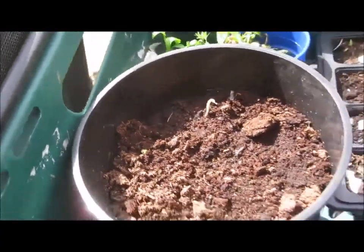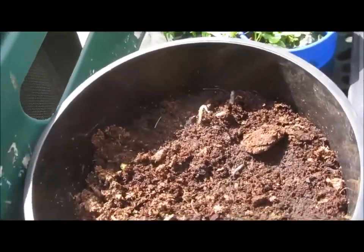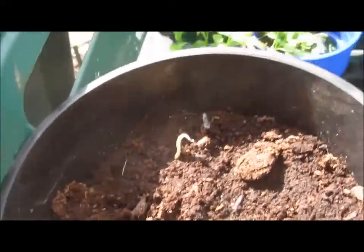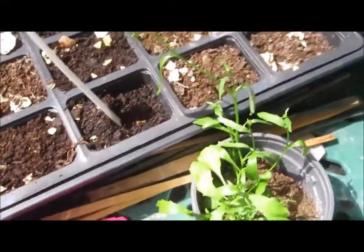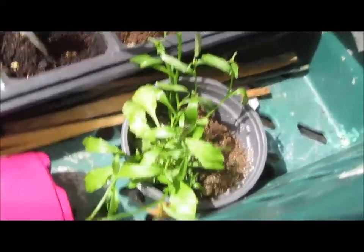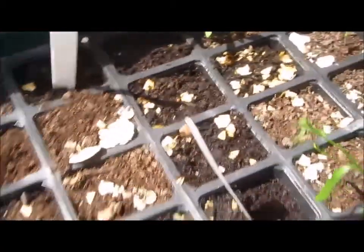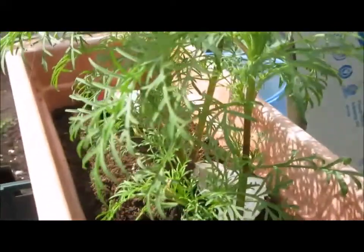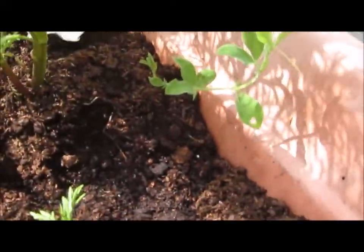So these are the extra tasty burpless cucumbers that I ordered to replace the ones that got eaten by whatever last week. Lobelia in pots needs to go out in the garden now. Likewise, the cosmos. They're getting quite tall now. Even the sweet pea started to pick up some height. So that's a good sign.